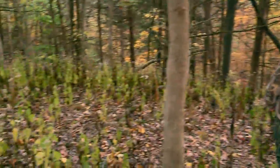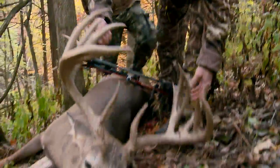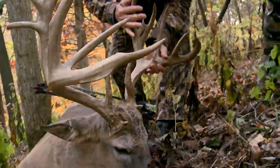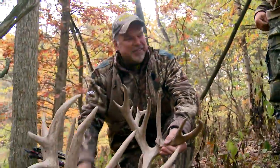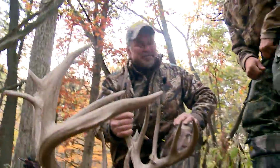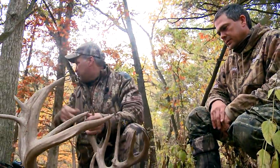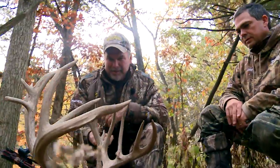Awesome. He didn't go down the hill. Holy cow. Look at this. What a deer, my word. This is like last year. Same deal, just a giant big deer, almost the exact same place. We were just across right over there. Same tree stand, same situation.